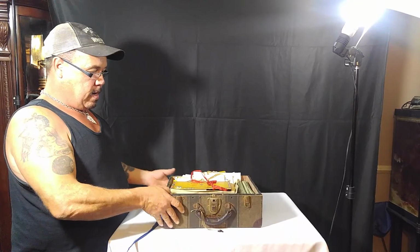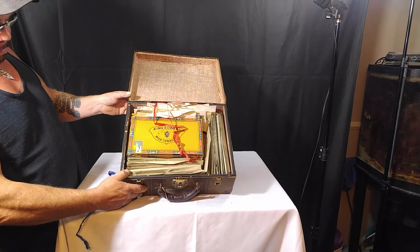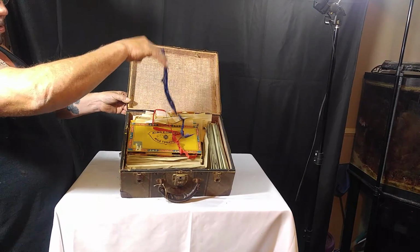I'll zoom up on it again. That's what was in the mystery box. A whole lot of nothing.